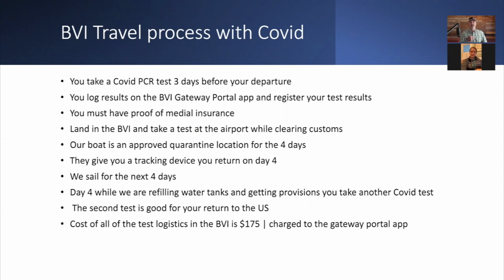The boat is an approved quarantine area where we would have to be for 4 days, which we're going to be anyway. And on our boat, we're going to have our tracking device, which is fine. Within the next 4 days, we sail, and there's a number of places to go to. We sail all around, and then 4 days later, we go back into one of the harbors, Nanny Cay, and we normally have to do this anyway.